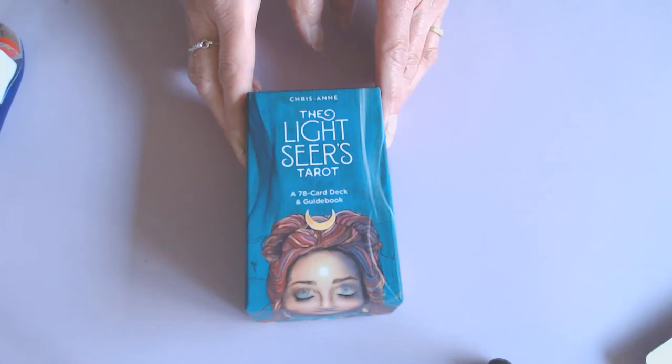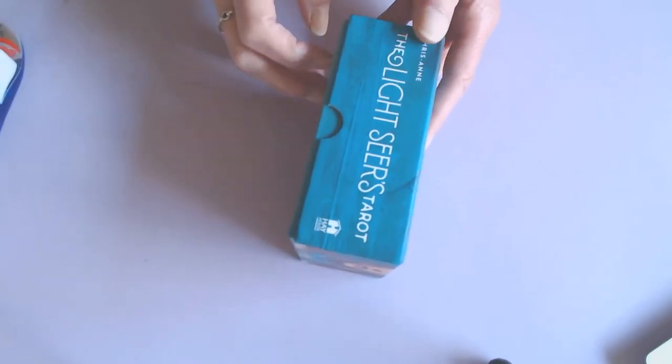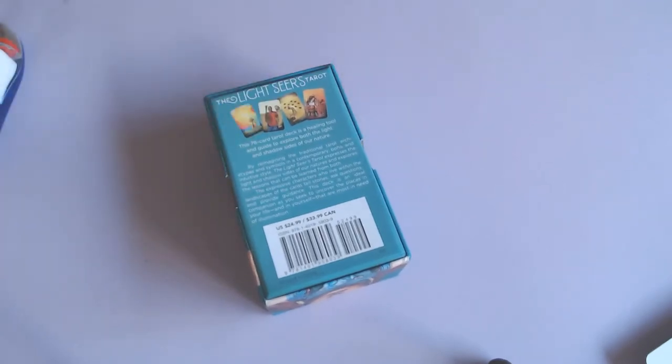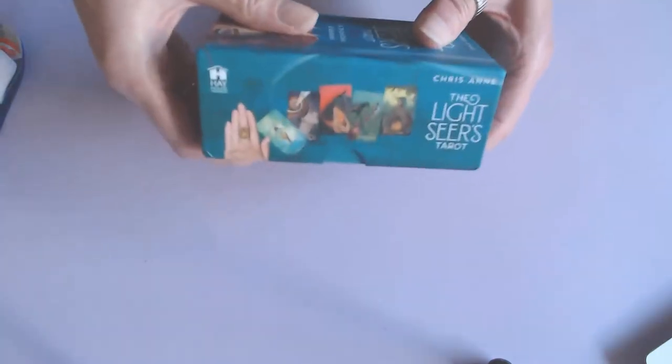deck and a guidebook. This is what the outside looks like, and it is made by Hay House, and the price is not on it. It's $24.99, but you can get it for €22.20 from Amazon, but that is exclusive of the postage. So it's quite a tall box, I would say, a broad box.